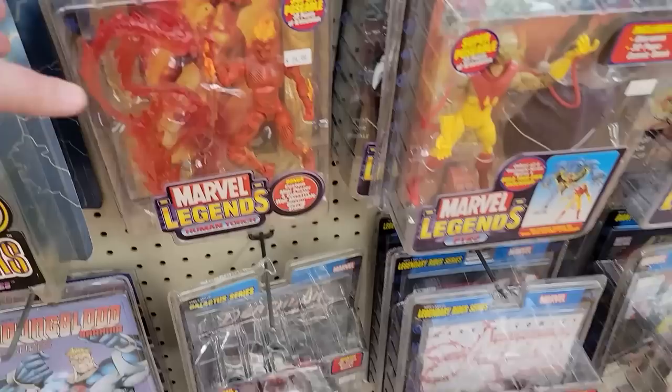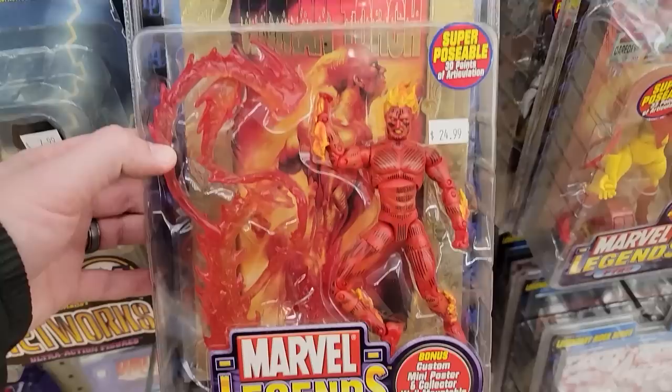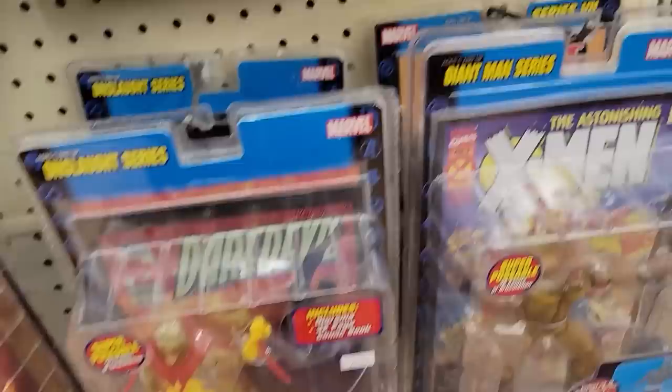Old Toy Biz Marvel Legends figures, including this Human Torch that has the poster instead of the comic book. I always love seeing these old Toy Biz Marvel Legends figures. Really brings back memories.